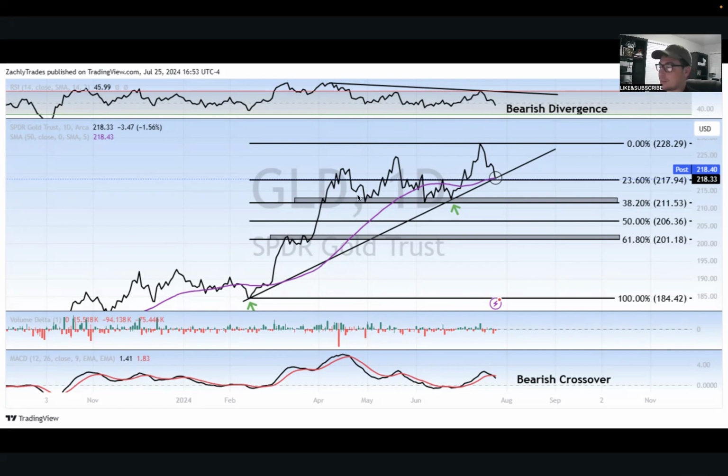Now, what are some areas to look for to the downside? Well, you've got the 382 Fibonacci right here at 211.5. There is a small demand zone here. If you take a look, what did we have? We had old resistance become new support, become new support, become new support again. If we're to come back down and test this area, it wouldn't surprise me if we were to get some type of a bounce.